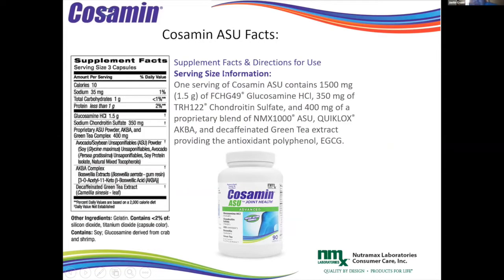And so that's why we came up with our Coastman ASU, which is 1,500 milligrams of glucosamine and 800 milligrams of chondroitin sulfate, and we added our ASU, which is basically the anti-inflammatory component to this product. This product has results as early as 5 to 7 days. Often it's longer, it just depends on how the body can receive the ingredients. But this is the go-to product for most of my professional sports teams in the country and across the world, actually. And so this is the main product that we would like to promote.